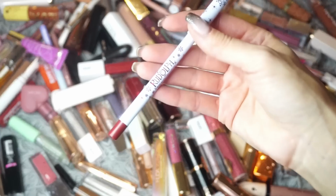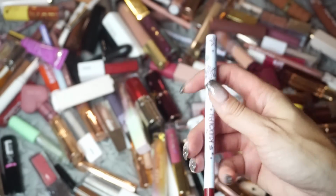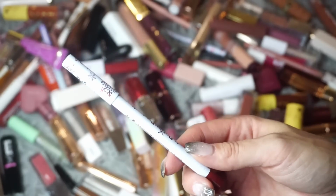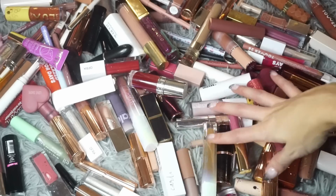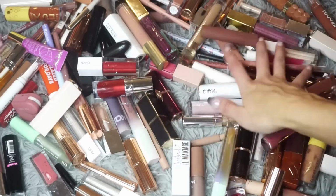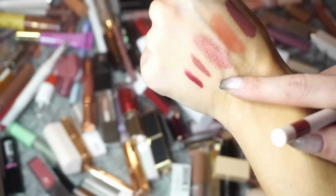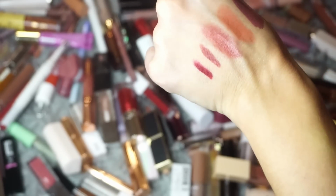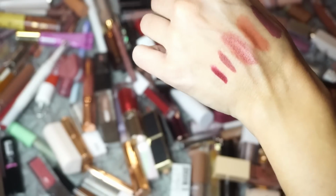I see a lip liner here from Colourpop. This is in Rudolph. This is a red lip liner. Now, I don't really wear red lipstick very often, but when I do, I like to have a red lip liner, and I don't know if I have another one. So I think the closest that I have is Rare Beauty Bold, which is swatched right here, and this is the Colourpop Rudolph. Ooh, this is a tough one.